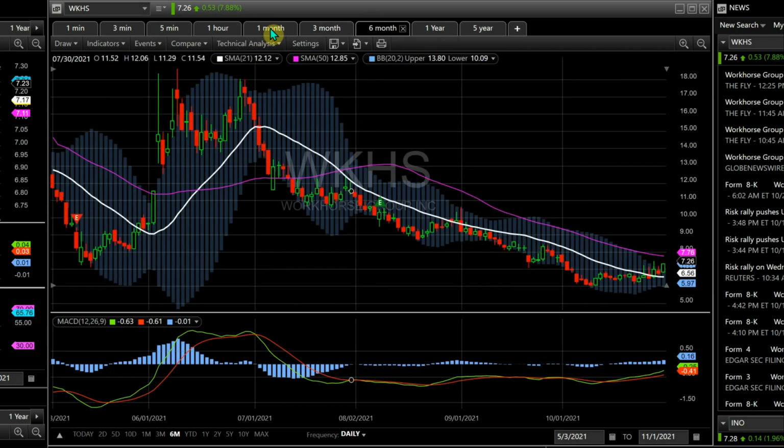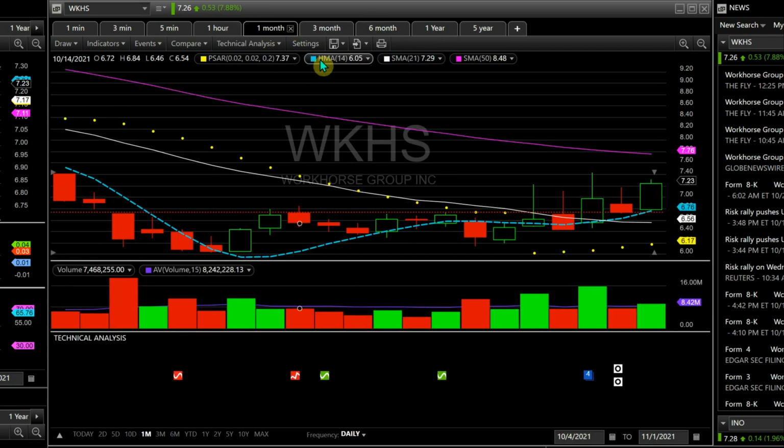So let's begin with the month, guys. On the month, I like to begin with my HMA 14 line, this blue dotted line over here. Now this is my own personal line that I follow as a fast swing trader, right? So if the candles are under it, I'm selling. If the candles are over it, I'm buying. And as you can see in the last couple of days, the last about 5 trading days, the candles are forming over it, guys, which is a good thing, and a strong close for today too.